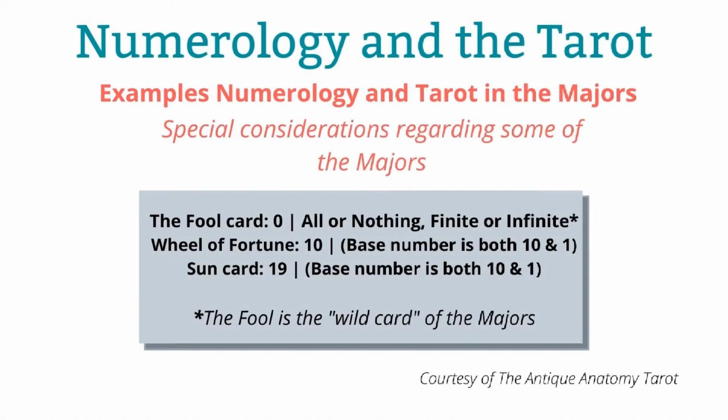Okay, we are looking at the companion cards found in the majors, and we're working with our deck, the Antique Anatomy Tarot. Before we move forward in looking at the specific companion pairings, we are going to revisit some points from the numerology and tarot video that I created to support this tarot study. The first point is that the Fool card is represented by the number 0, and therefore it is the all or nothing card, or as the guidebook indicates, the wild card. Okay, so we have that out of the way.